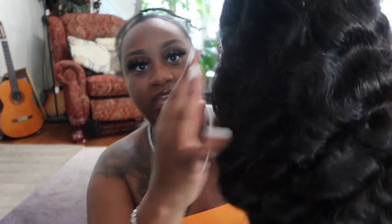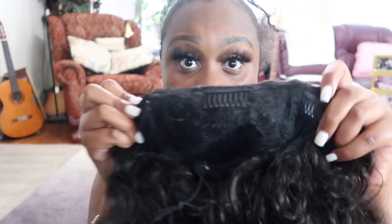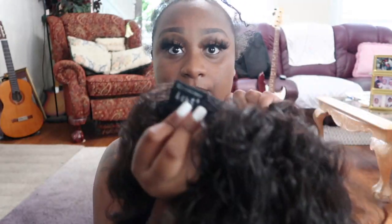So this is what the waves look like. Y'all, this is beautiful. I like how the waves look. Y'all comment down below if you like these type of curls, these type of patterns. And it's a half a wig. It does have 3 combs in the front, and a comb in the back, also the drawstring as well. So let's install this beautiful half a wig and see how it goes. Let's get into it.